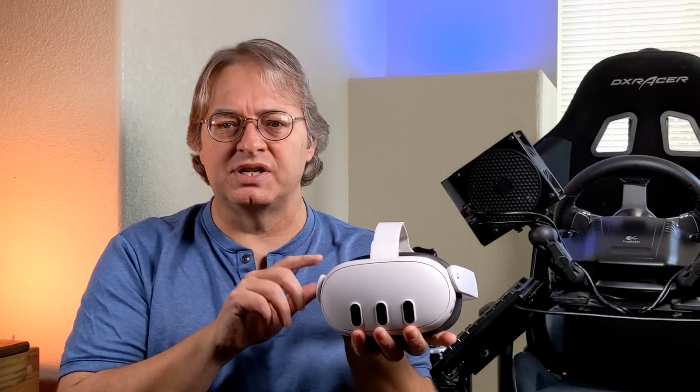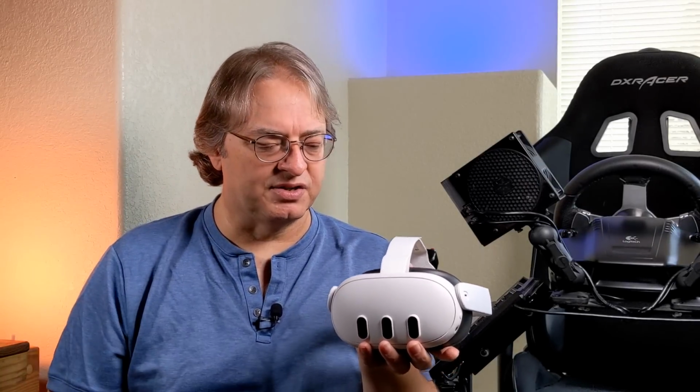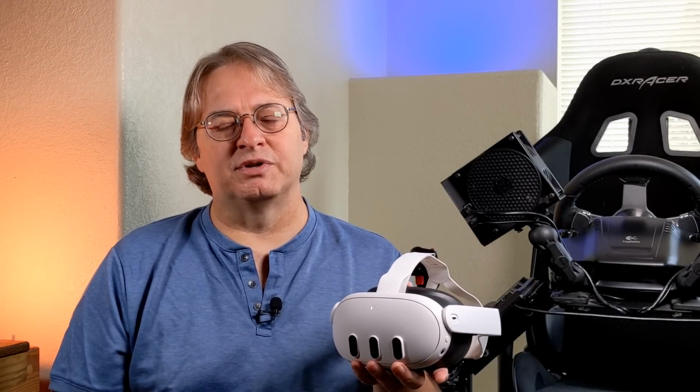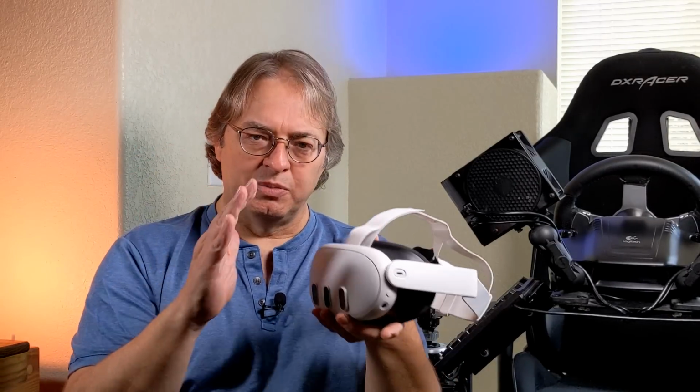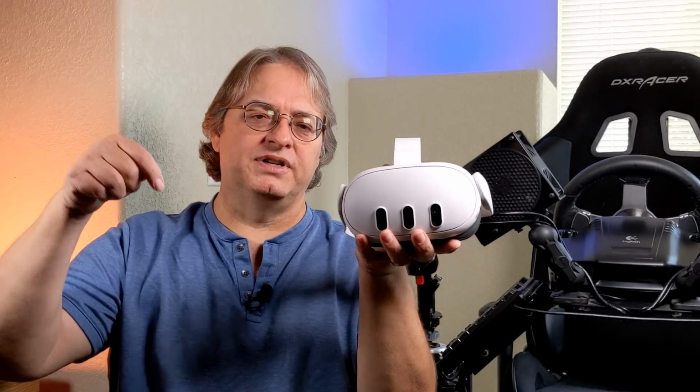The panels they're using, brightness is a non-issue. This thing is plenty bright, and you can adjust the brightness. So that's not an issue with Pancake lenses. But the other issue you run into is you get some potential glare because you get reflections between the two lenses. And I did encounter that when I was in Elite Dangerous with a really high contrast scene. And I'll put some through the lens stuff.